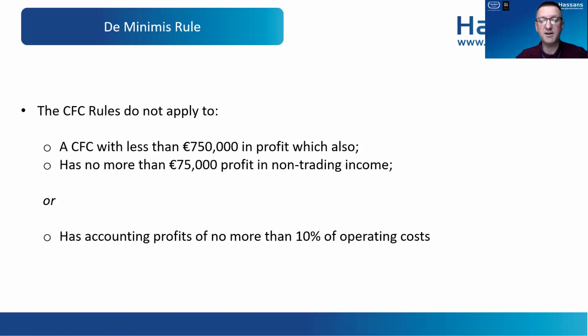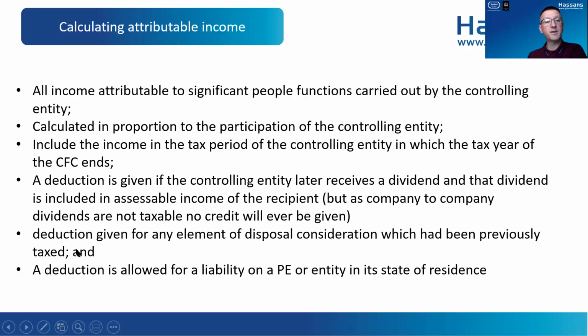Finally, another de minimis rule: if the CFC has accounting profits which amount to no more than 10% of its operating costs, then that will also be beyond the scope of the CFC rules. Again, I don't think you're going to see that. I think the only kind of company that has accounting profits of no more than 10% of its operating costs, if it's making money properly, is probably a supermarket. We're not going to see that kind of thing in a CFC under a Gibraltar entity. It just wouldn't create any benefit. That's aimed at real operating companies, or operating companies that have bricks and mortar businesses.